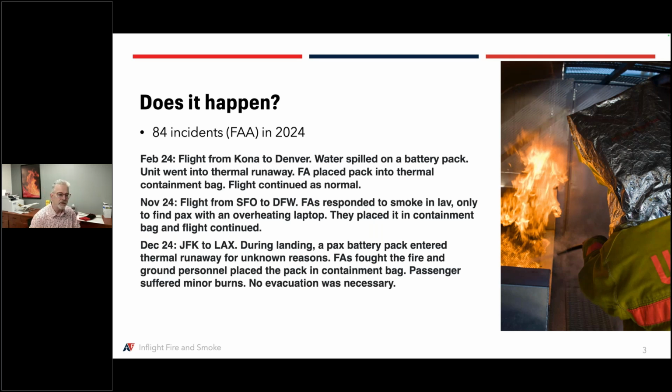Interesting. In November, they had one, San Francisco to Dallas. They had smoke in the lav. They entered the lav and found somebody with their laptop in there, and it was overheating. It was smoking at that point. So I think they went in there to hide because they were embarrassed that their laptop was smoking. I can't imagine taking it in there for another reason. Anyway, they grabbed it immediately, put it in a containment bag, and the flight continued. It didn't tell me if it continued in thermal runaway. It would have been interesting to know, but it sounded like it wasn't that big of a deal.